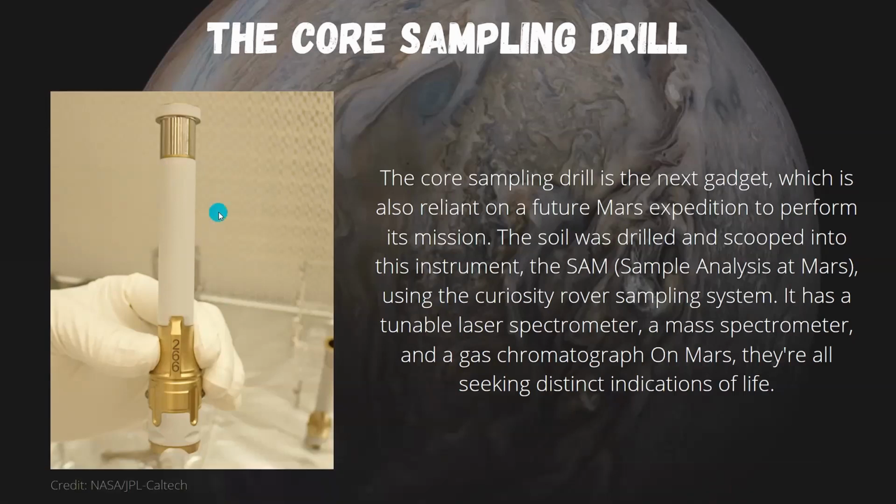What we are planning to do is leave this SAM on the surface of Mars, and then in future missions we are going to pick them up and launch them into space, and then the orbiter, which is revolving around Mars, will be able to collect it and send it back to Earth. So it would be great.